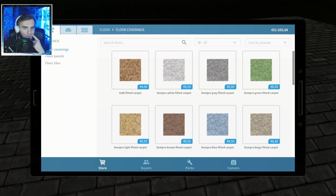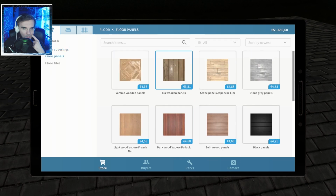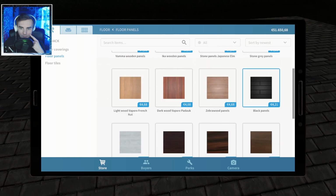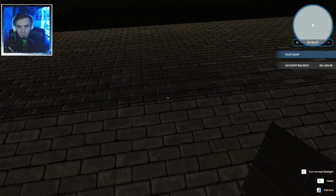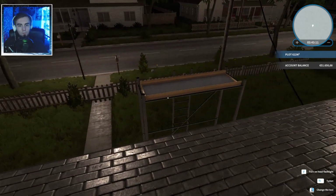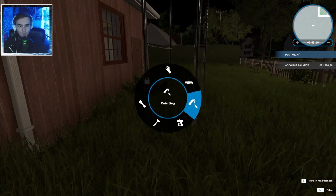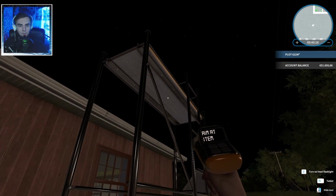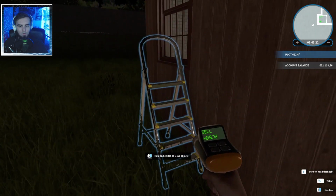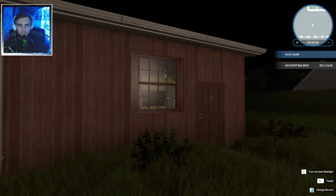Floor. It wouldn't be working here, right? I mean, it doesn't make sense, to be honest. Yeah, you can't cover it. Good. Whoops, whoops, whoops. Okay, let's set it back. A ladder, I mean, a ladder we can keep. Why not?